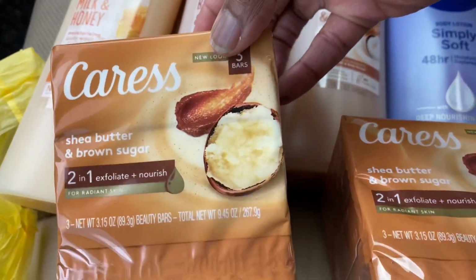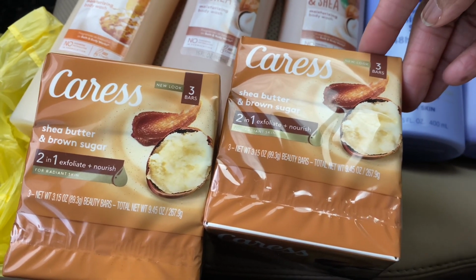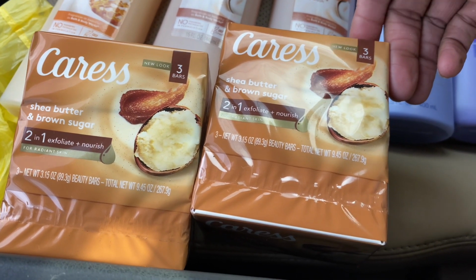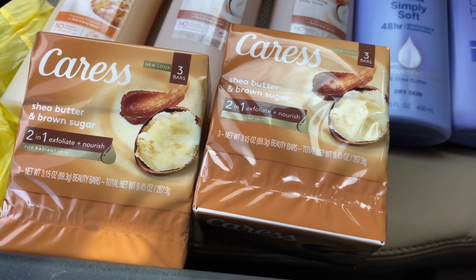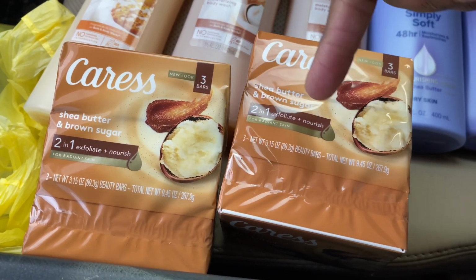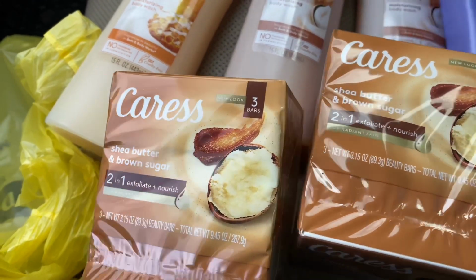Then I had a $1 off Caress. It says you can get it for either the soap or the body wash, but I believe it's for the 6 count, but it did scan for these 3 counts. So I used those 2, and I didn't give her the product to scan. I just gave her those 2 last, and it took for both of them. So $1 off of both of these. The soaps are $2.75 each, and the body washes are $2 each.